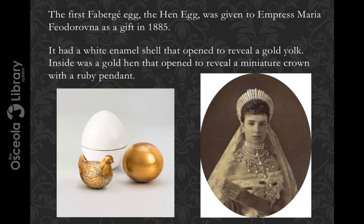The first Fabergé egg, the hen egg, was given to Empress Maria Theodorovna, who is pictured on the right. It was a gift given in 1885. It had a white enamel shell that opened to reveal a gold yolk. Inside was a gold hen that opened to reveal a miniature crown with a ruby pendant. The crown and pendant have since been lost.